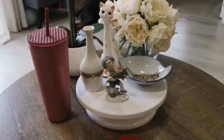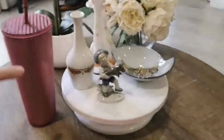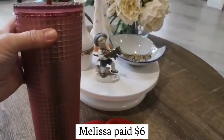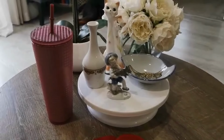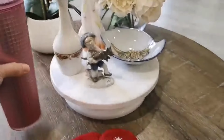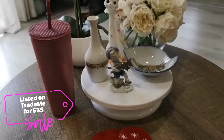And these are some of the items I've found while I've been out thrifting. I'm going to start with a great Starbucks tumbler from 2023. It's a dusty rose venti tumbler. I paid $6 for this, in perfect condition, so I'll be listing this for around $35.